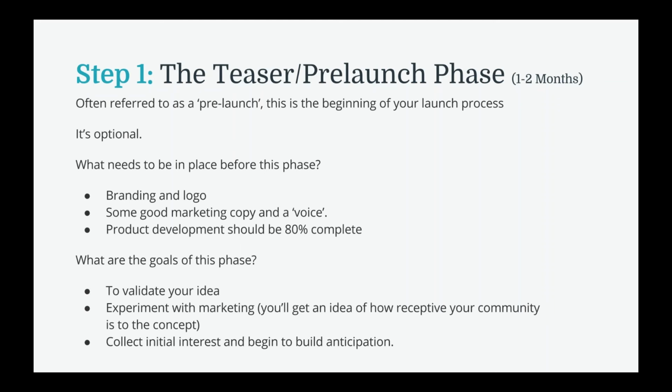This would include branding and logo, some good marketing copy, and a voice. Product development, I think, should be at about 80% or so. What this means is basically you should have your idea. You should know what you want to sell people. You should know the personality behind that brand, and you should have a pretty good understanding of what that product is actually going to look like.